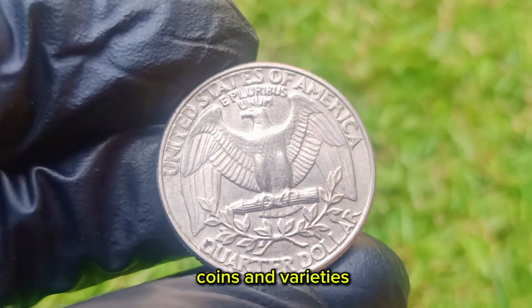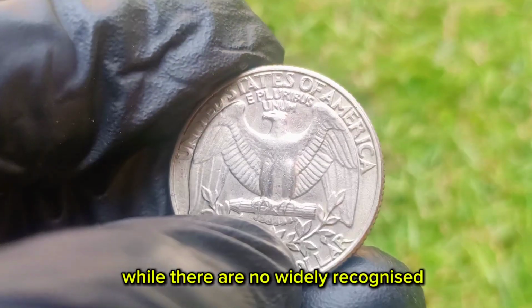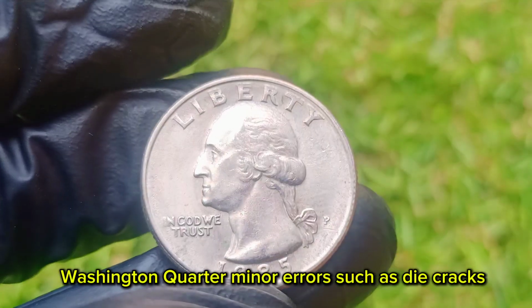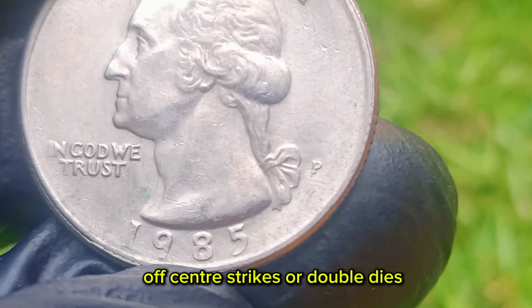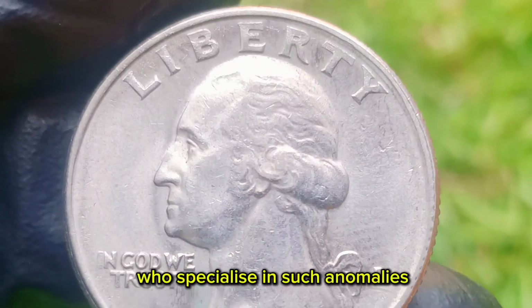Error coins and varieties can also significantly affect a coin's value. While there are no widely recognized major errors for the 1985 Washington quarter, minor errors such as die cracks, off-center strikes, or double dies can increase a coin's value among collectors who specialize in such anomalies.